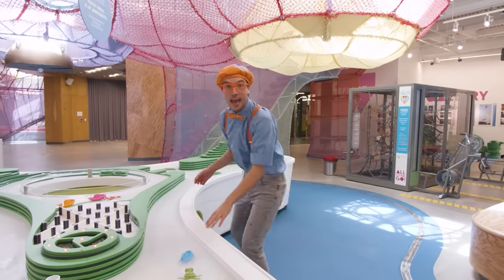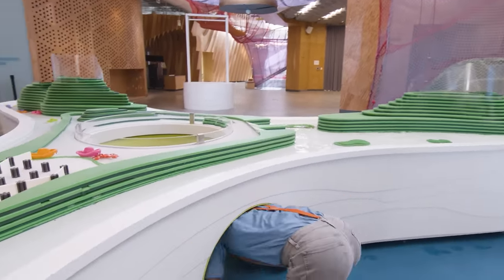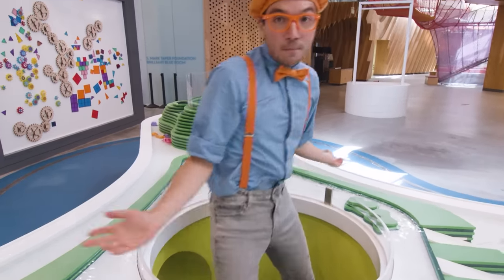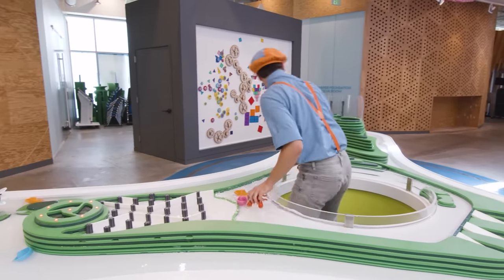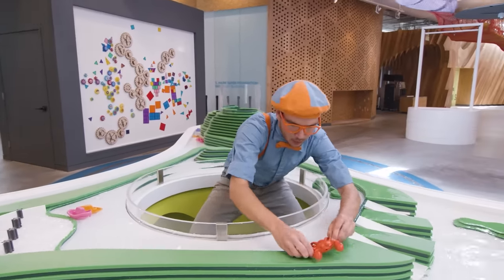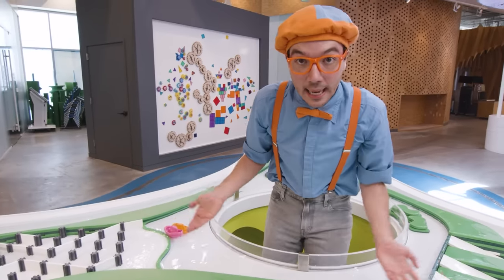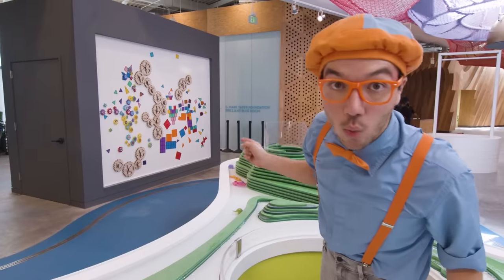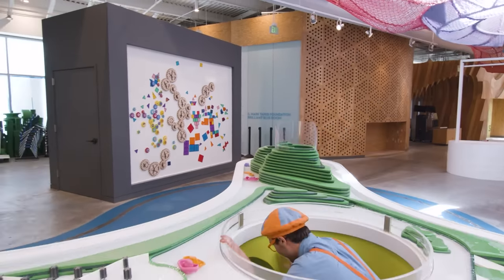Whoa. Hey, look, I think I can get on the inside. Hello. Whoa, there's water all around me. Woo. This is a really silly crab. There are so many animals. Whoa, but I think there's a really cool wall that we should go explore. Let's go see what it is.